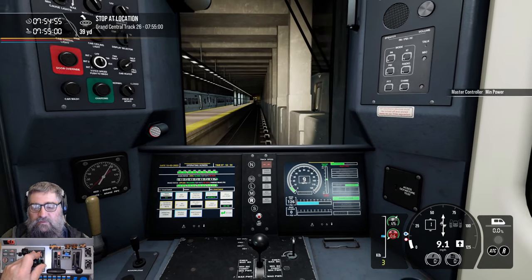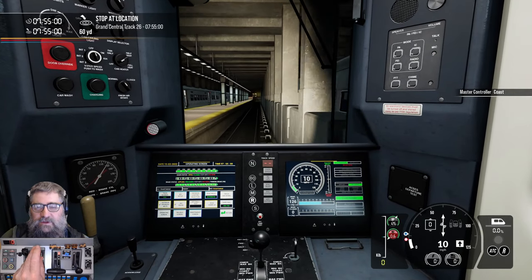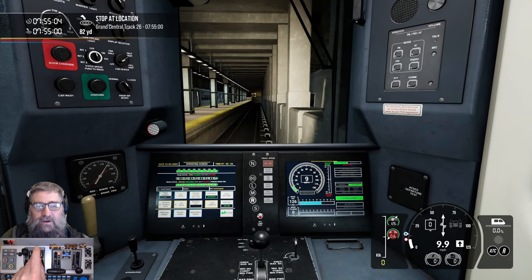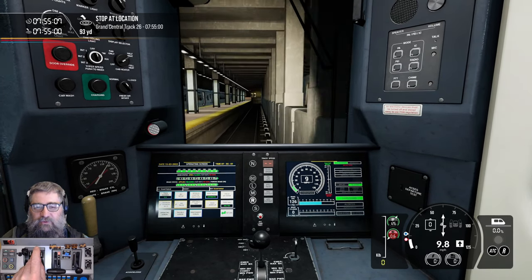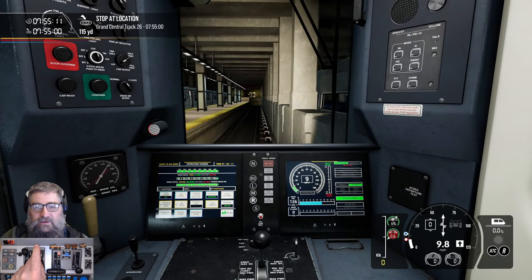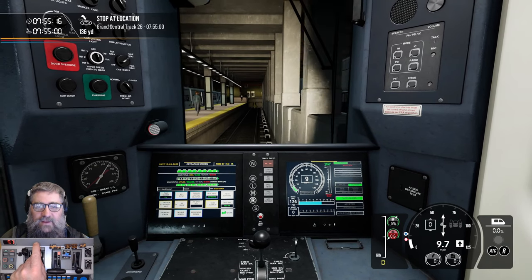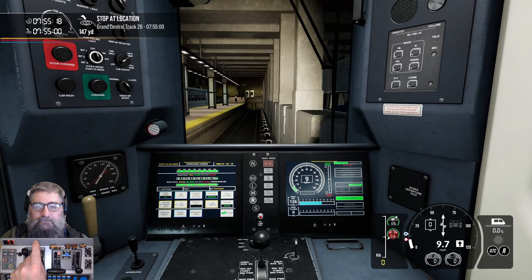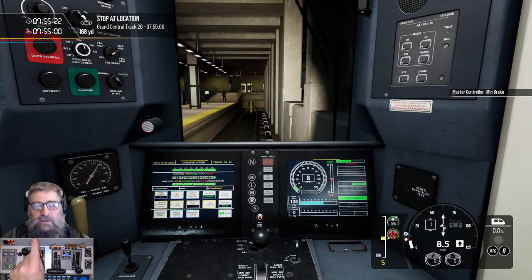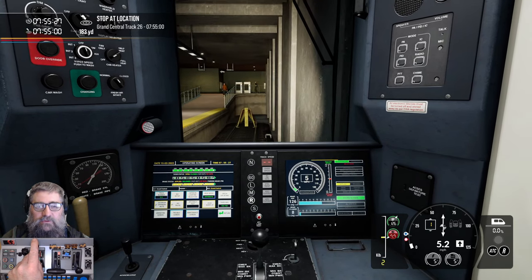Now, there's a massive, massive community involvement in this route, from providing reference to checking how things have been built, to providing knowledge about how the train control systems work and how the trains are supposed to behave and react. And they're about as close to reality as Train Sim World 2 can make them. Really, really good. Absolutely enjoy myself on this one.